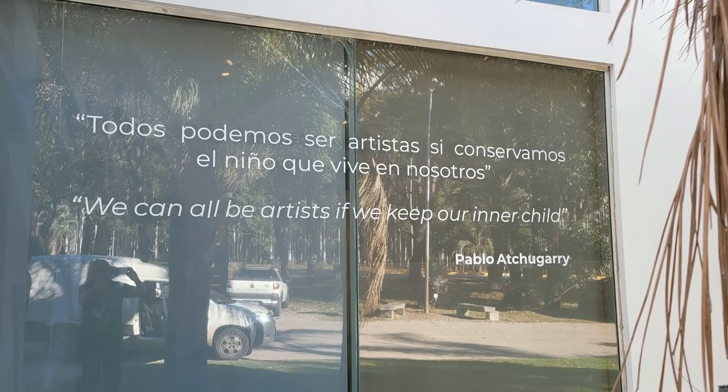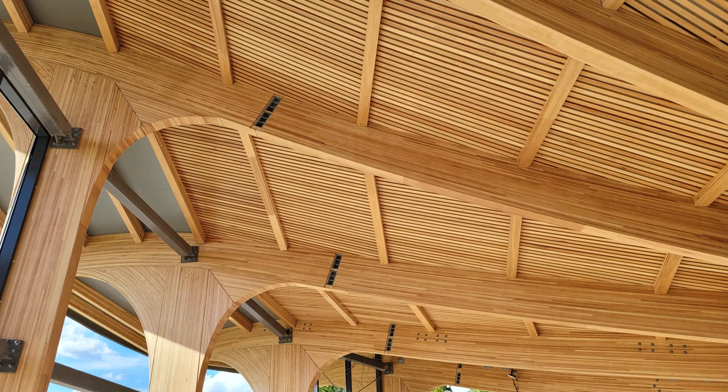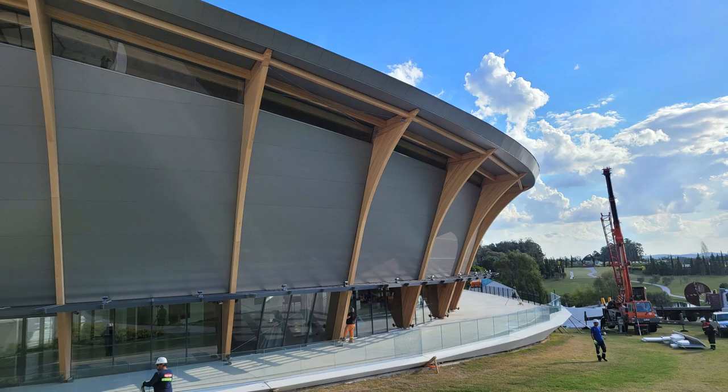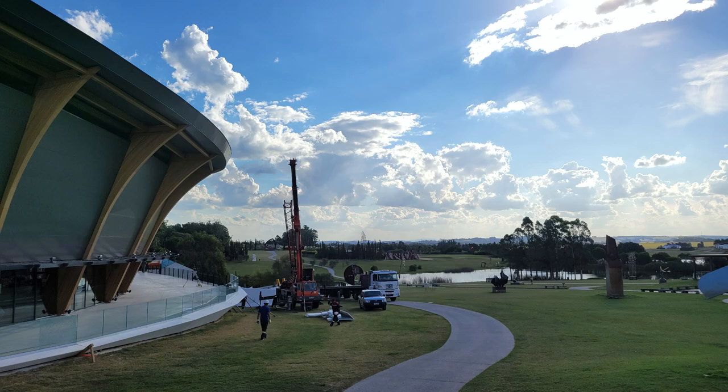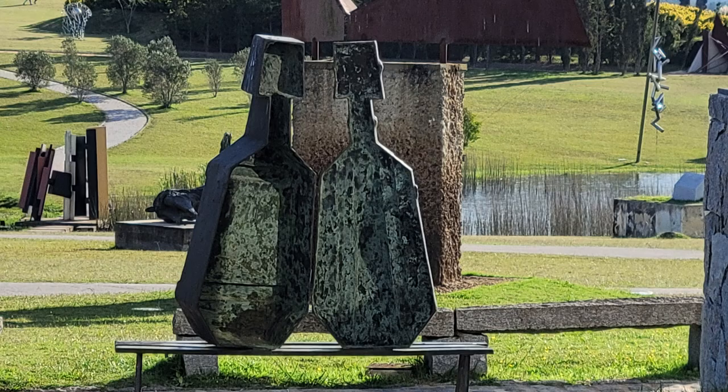The first museum we visited was the Achugarri Museum in Maldonado. And Achugarri is a sculptor that works on marble. He has tried many different types of elements, but his museum is located in the middle of an extensive field, groomed to perfection. And when we were there, they were just giving the new building the finishing touches, so we couldn't go in there. The building itself is a work of art.